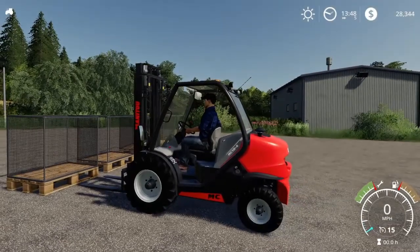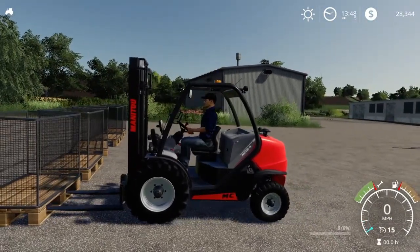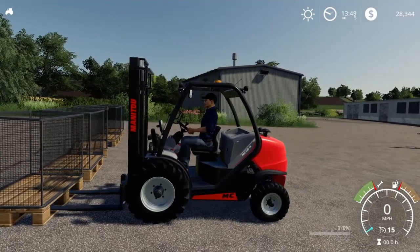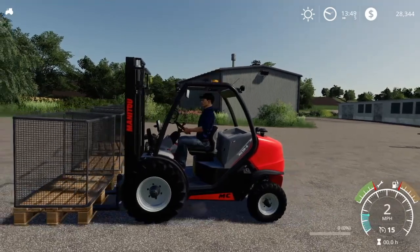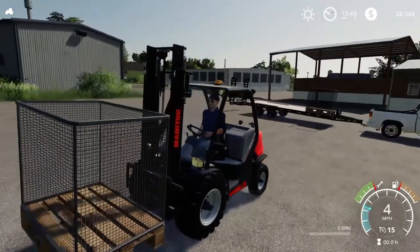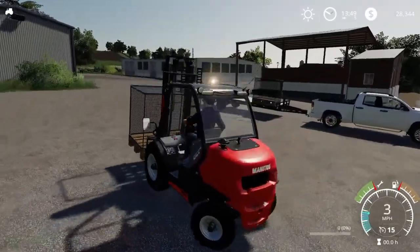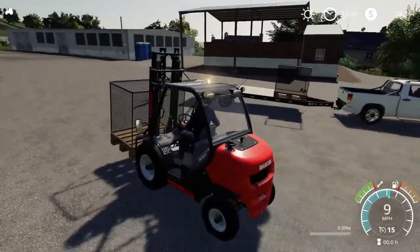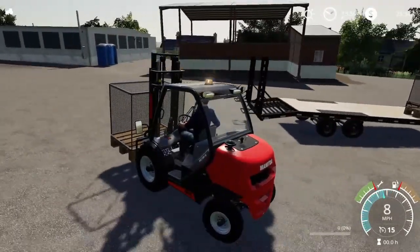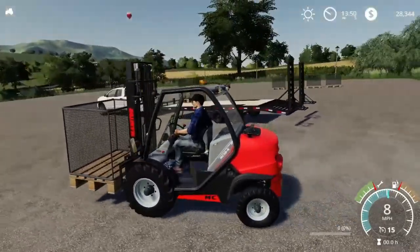So this is looking like it's gonna take me a minute, and I ain't gonna make y'all sit through this horrific loading and unloading. So I will bring you back when we get back to the farm and get these things unloaded.